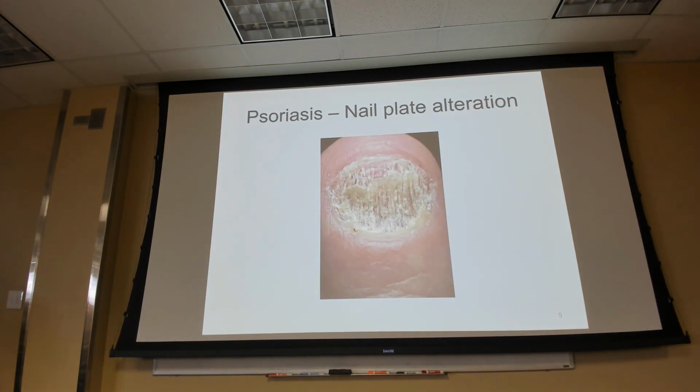There's more psoriasis of the entire nail plate that will have some onycholysis underneath the nail, but you can see all of the lines, all of the spots that are there. So that's psoriasis.